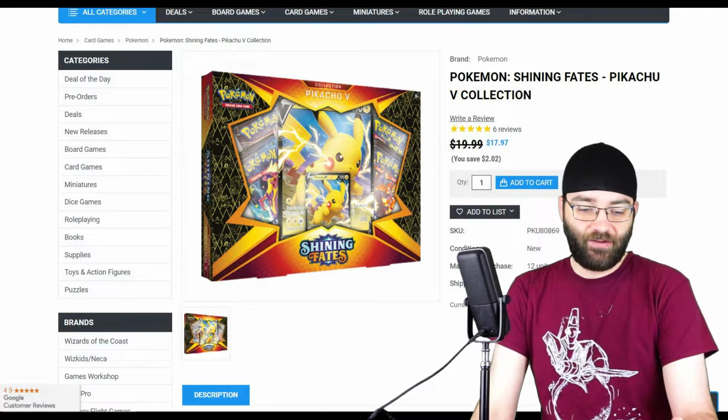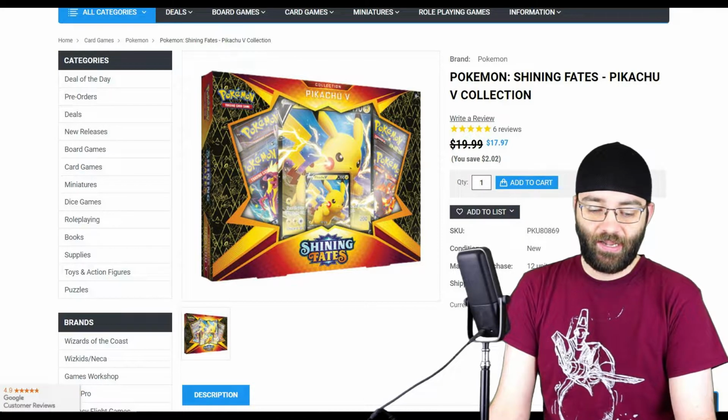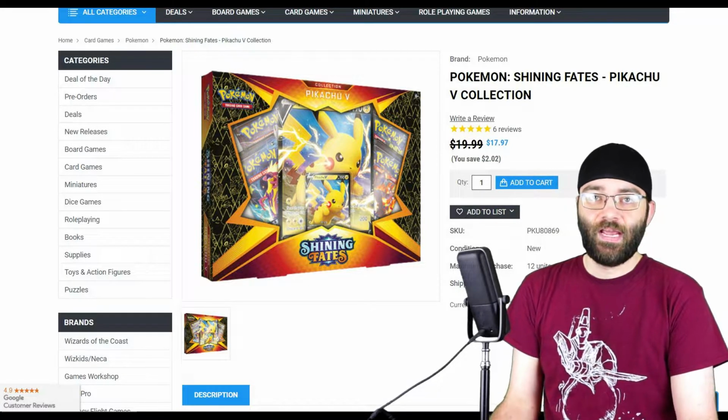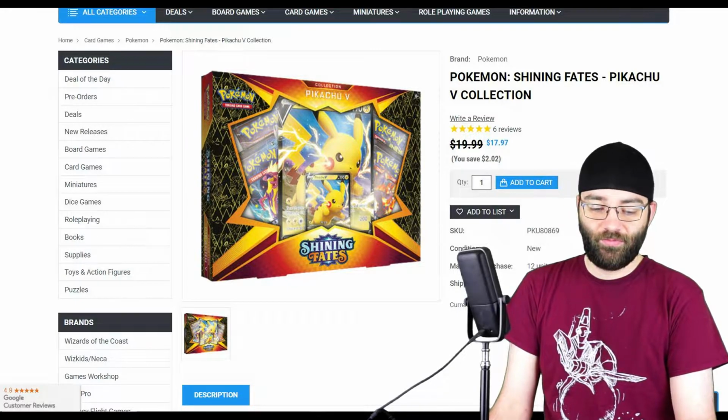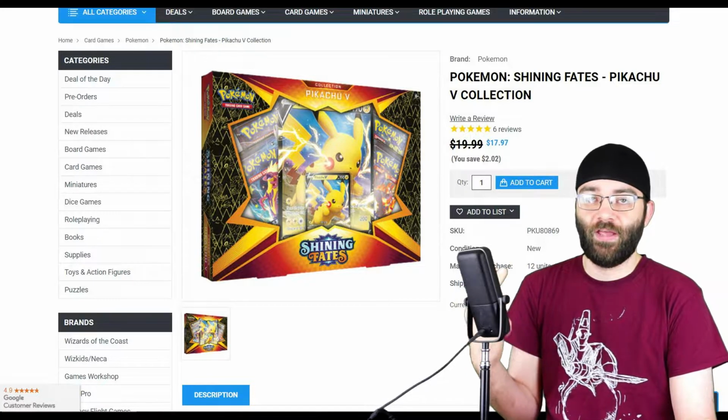So since we're talking about prices, let's talk about the things that I purchased from them. I needed to make it a variety of things to see how they would ship them, how they are packaged. Are any of them opened? Are they resealing packs? Which I doubt, but it's worth at least a quick glance. Well, the first thing I purchased was a Pikachu V-Box from Shining Fates. I paid $19.97 for this box. Now, according to TCG Player, its market value is $19.95, so I paid 2 cents over TCG Player's market value.